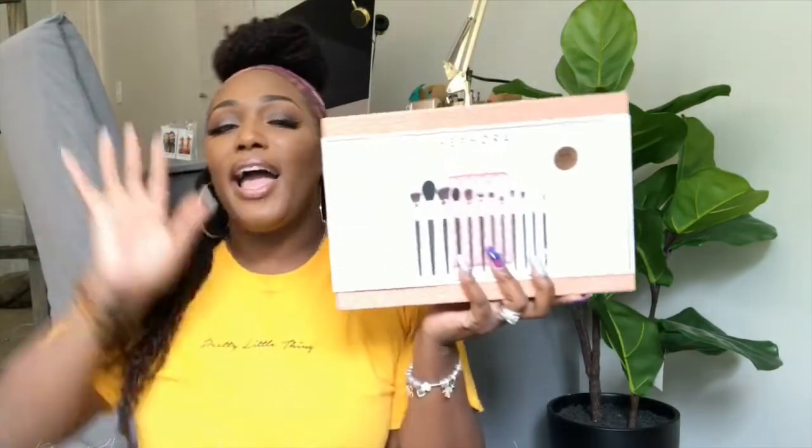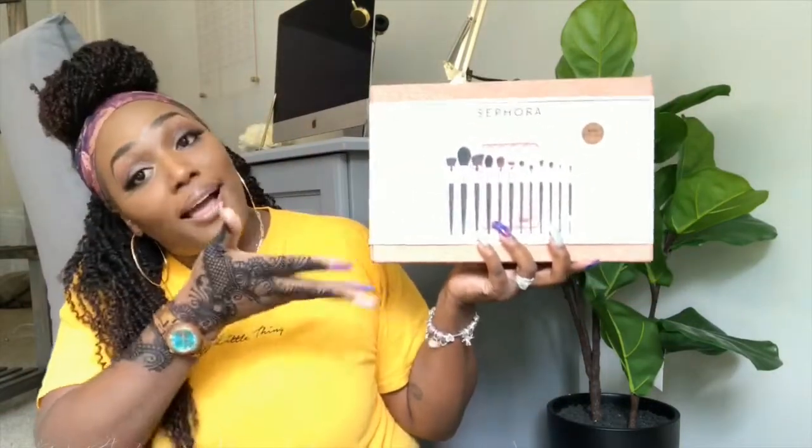I have been waiting ever since December of last year for this brush collection. When I literally say I've been stalking the Sephora website and their collection, I have been stalking. Every time I go into Sephora, I look to see if they even have this as part of their collection. So this is what it is. I have been loving this. Voila. This is by far the most anticipated thing I have ever had when it comes to makeup.